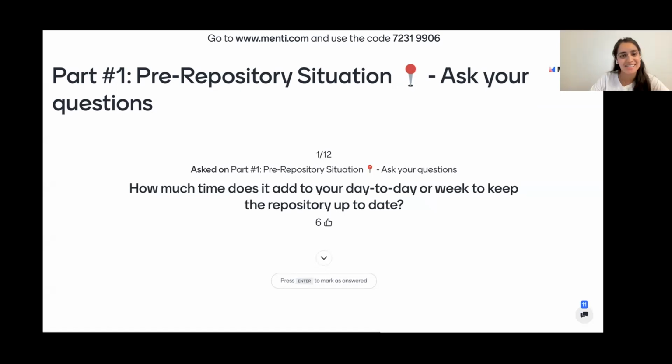How much time is it to keep it up to date as it is? That doesn't require any extra effort. That's similar to Markéta. I think you save a lot of time by not having to save, for example, a report to SharePoint and share the link through other channels like mail or other chat tools. So that will save you some time.